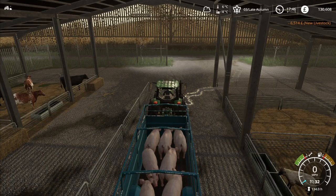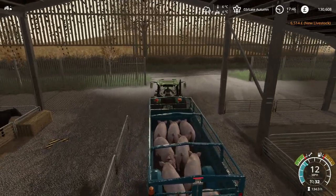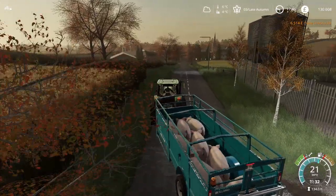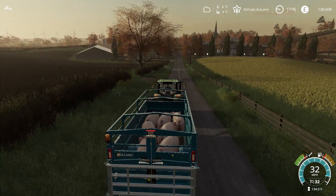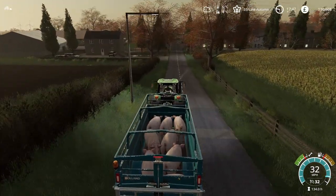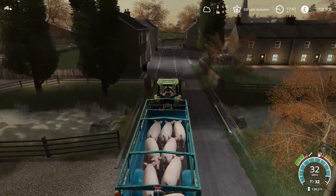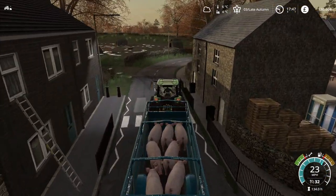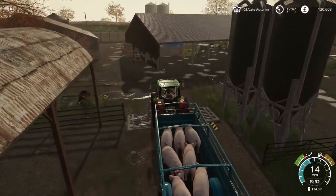Okay, trailer's full. Do you know what? I think we'll do, how many was that? Six? We will just get these six for now. Seven, is it? Sorry. Or no, it's eight. We'll just get the eight for now, because I think they're going to be pregnant pretty soon, artificial insemination and all that. And then 3 months after that, they'll start giving birth.